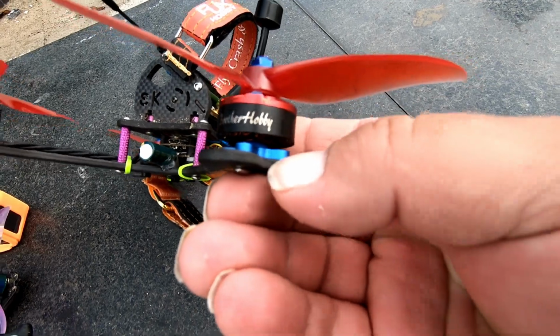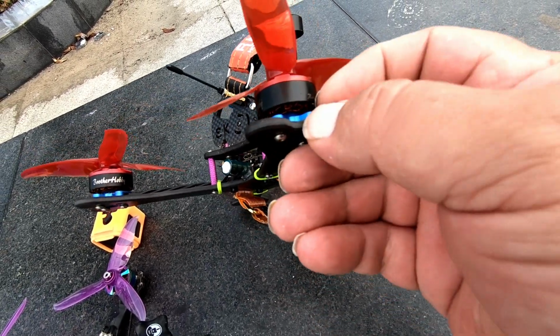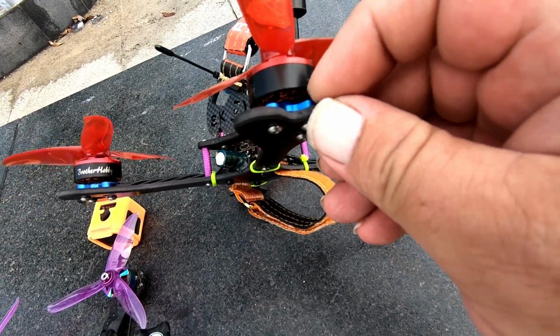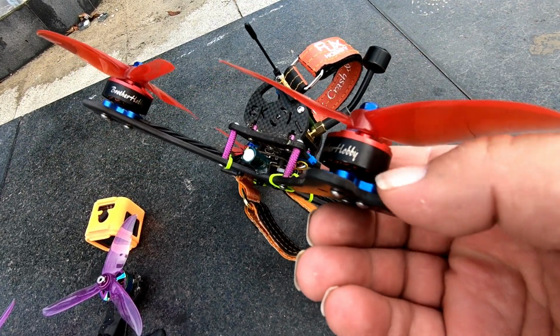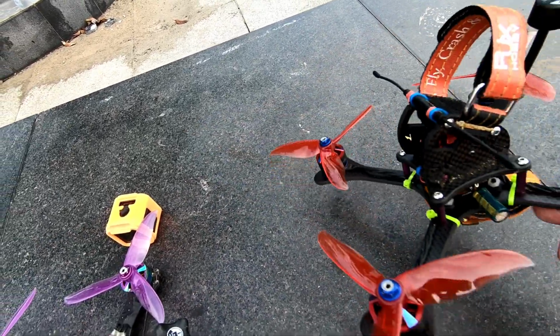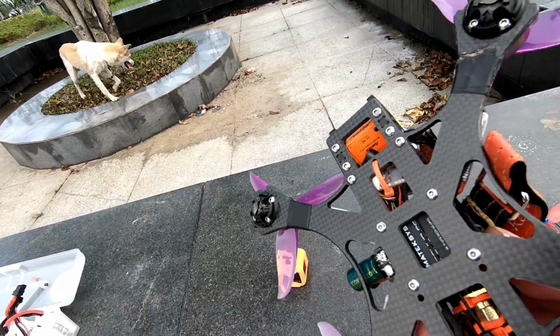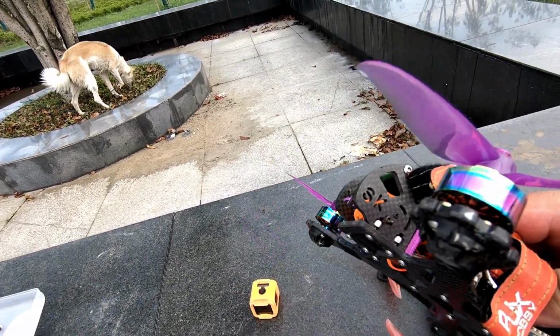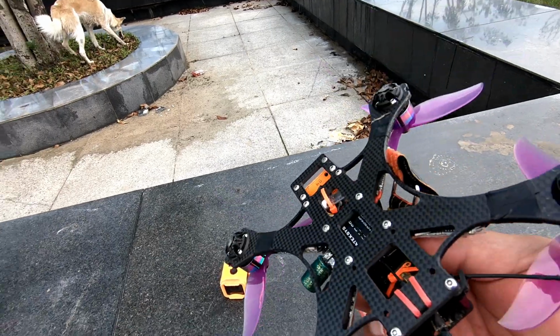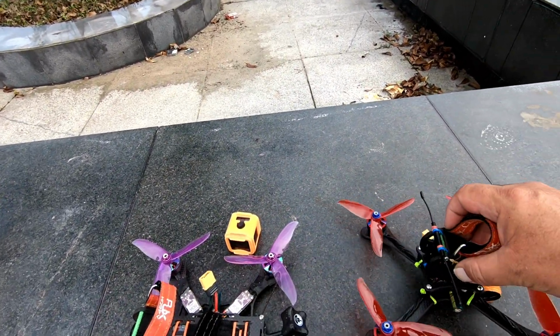Because the Brother Hobbies have such a huge butt down here, base, I can use 8mm screws in there too. So this whole frame, both these whole frames can be put together with 2 kinds of standoffs and 8mm screws. Super simple. If I bend a standoff, I have extra standoffs.